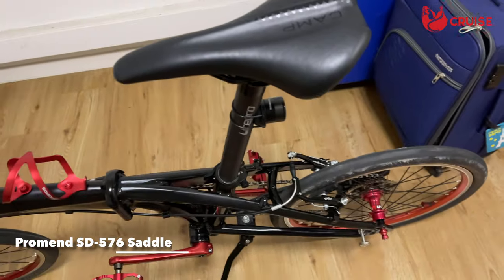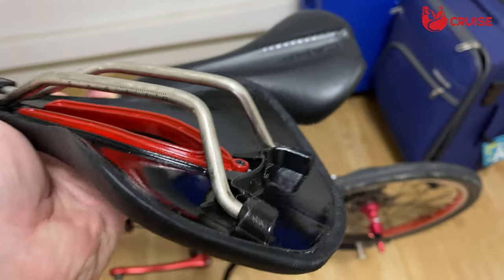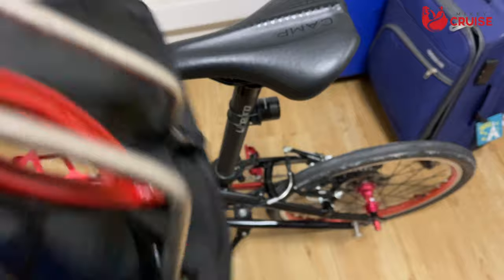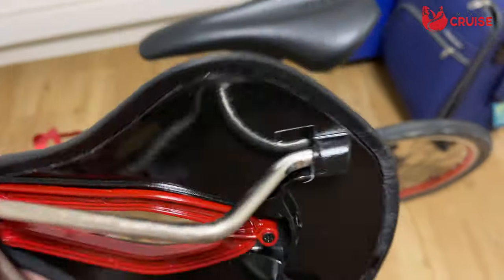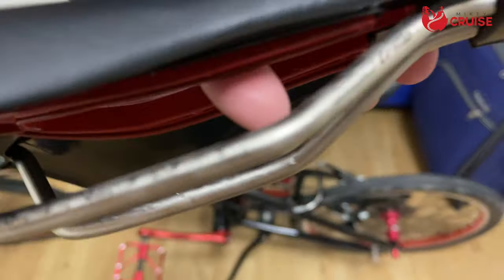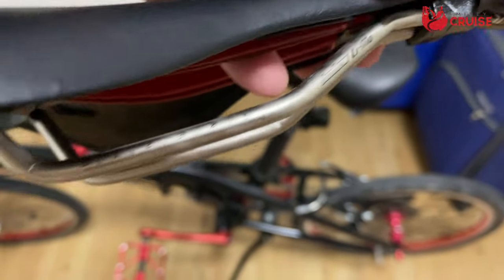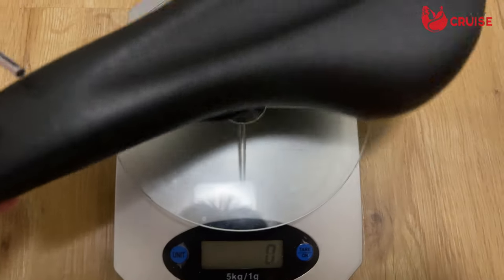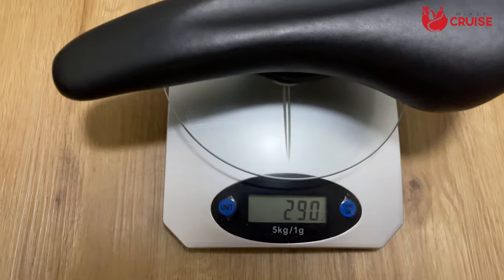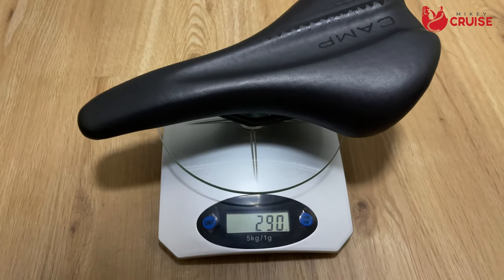This is the Promend SD576 short nose saddle. I love the center red accent, which totally matched my Travelo black and red theme. The SD576 saddle railing is made of hollow Chromoly. To be honest, the length of the railing is short, so not much adjustment option is available. But who cares, right? Most importantly, it looks great on the bike.